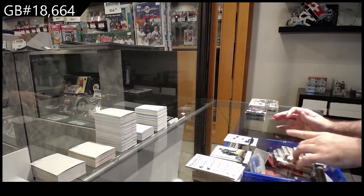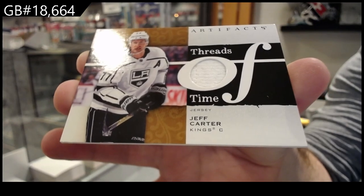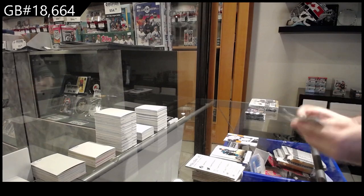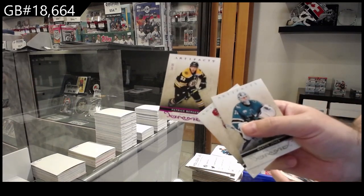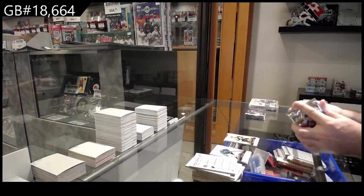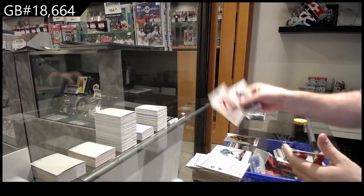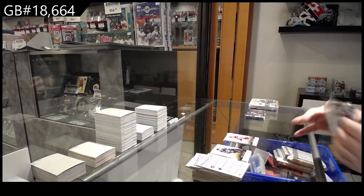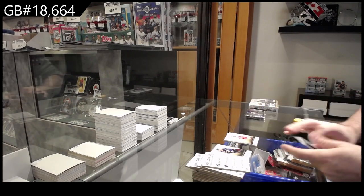We've got a Threads of Time for LA of Jeff Carter. Jeff Carter. Number 35, Bergeron, parallel. $5.99 for Calgary of Theron Fleury. Yeah, funny how it's that much different right now this year than last. $4.99 for the Red Wings of Hronek.